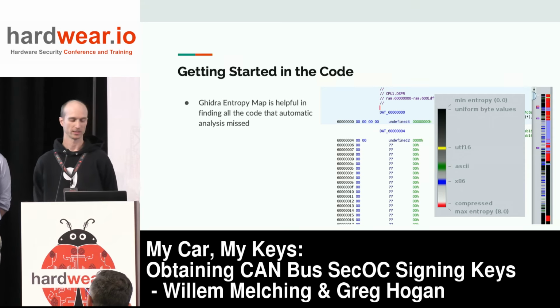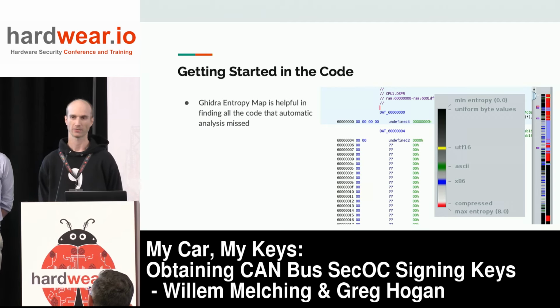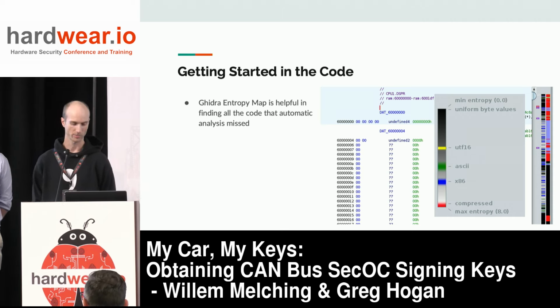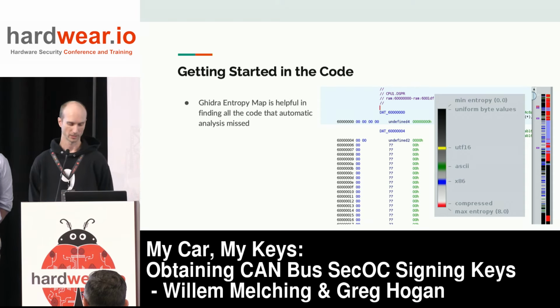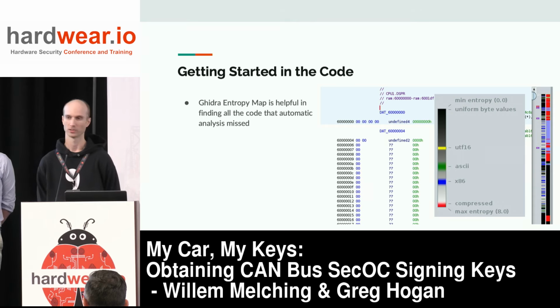Once you've run the automatic analysis, you commonly have to then find more code that was missed. The reason for this is that this automotive firmware format generally doesn't have any sort of header that says this section is code and this section is data and so forth. So a good strategy for finding the rest of the code is to look in Ghidra at this entropy map. You can see here in the diagram, black is all zeros, which obviously isn't code. The entropy map shows a blue color where there's code. So you just go through and try to manually disassemble anything that was missed.